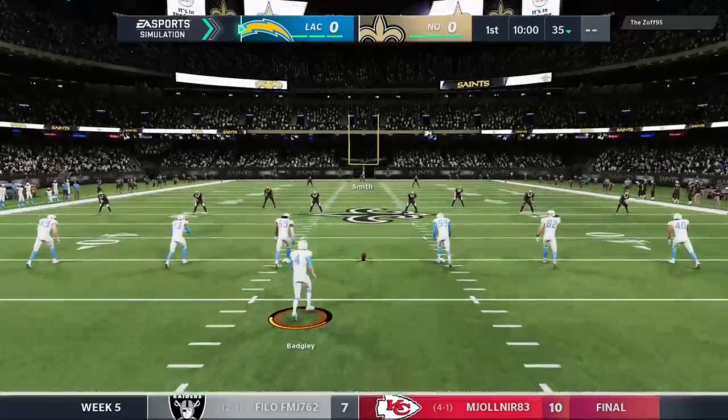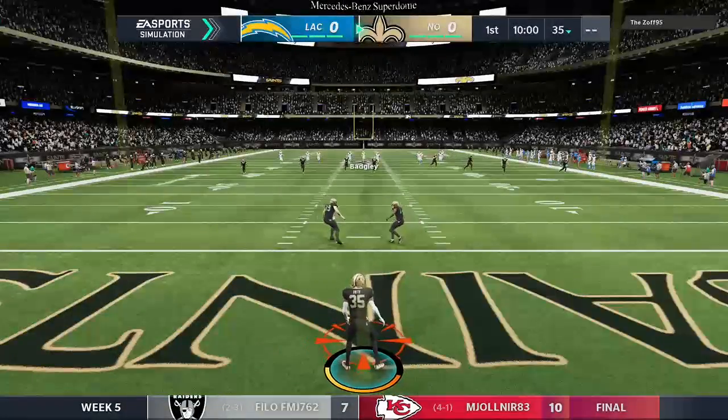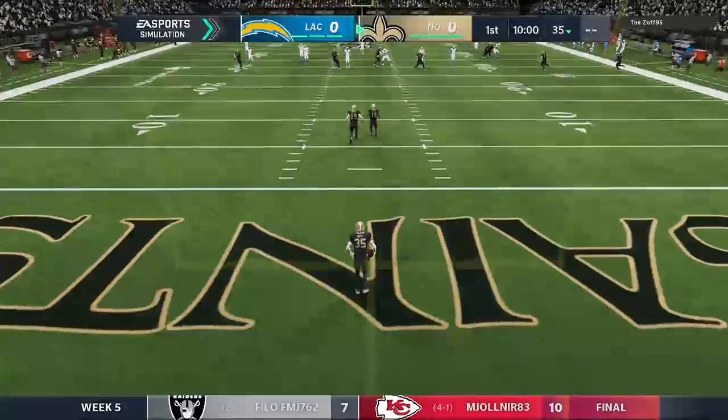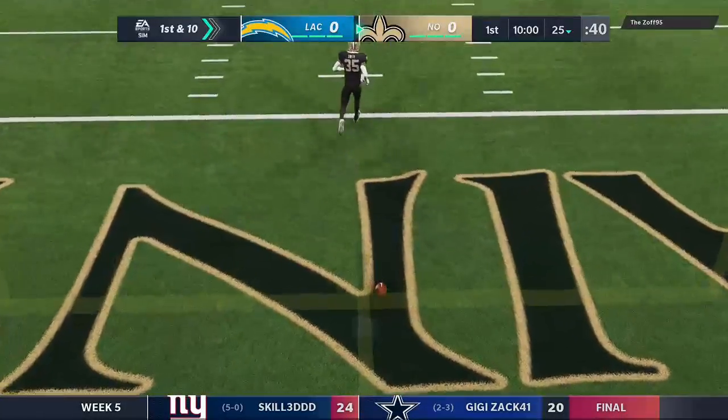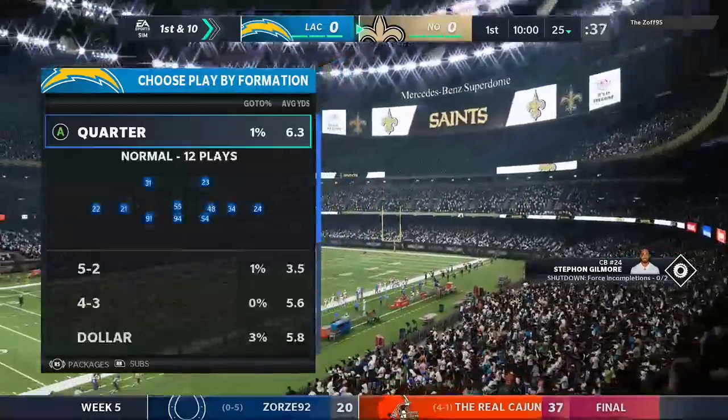Seems like we were just starting training camp, but here we are in October, and off we go on EA Sports. Taken about 7 yards deep, and this will go as a touchback, and they will begin things at the 25.